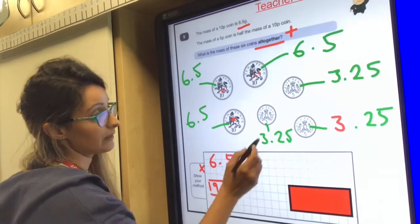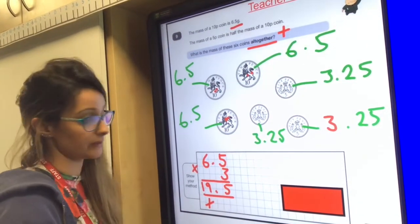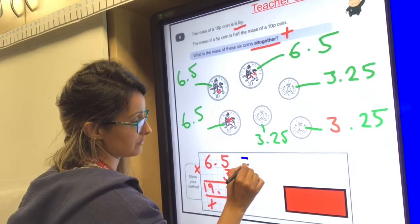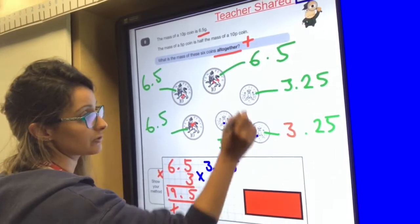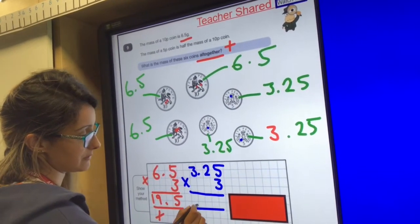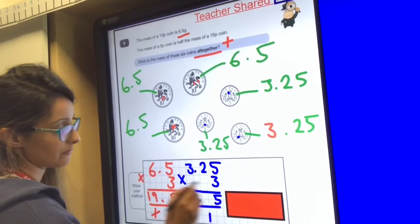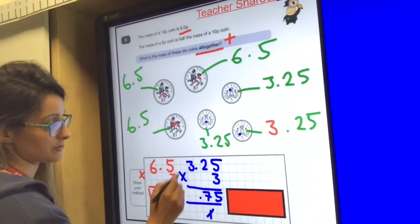Now I'm going to look at the mass of the 3 5p coins, when each one has a mass of 3.25. So I'm going to do 3.25, in a different colour here, multiplied by 3, as there are 3 coins. Good idea with Miss Mia putting the decimal point in, so I don't forget that. 5 times 3 is 15, carry the 1. 3 times 2 is 6, plus the 1 is 7. Cross it off if you need to. 3 times 3 is 9.